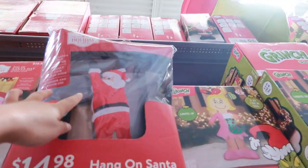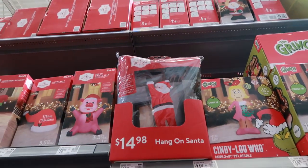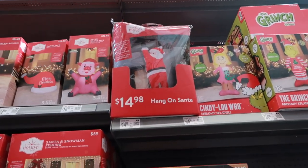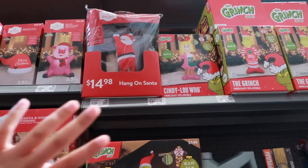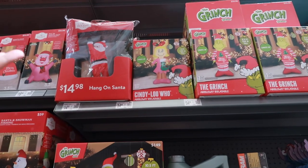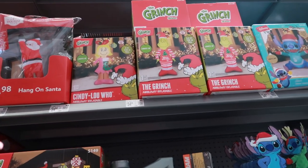Oh, look, the little hanging on Santa. $15. You can put them on top of your chimney if you get on the roof. Somewhere crazy where kids drive by and they're like, look, mommy, there's Santa. You know, gotta do it for the kids.